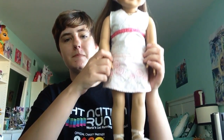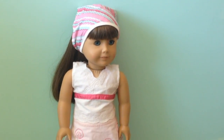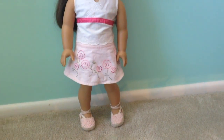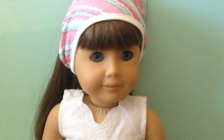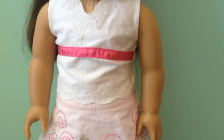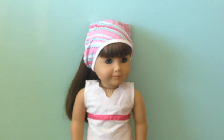But yeah, so I'll just show you Elizabeth's outfit here. This is an outfit I got for her later, around the time I was outgrowing American Girl, but I never really outgrew it. I had these girls in storage for years, like 7 years, and finally went and dug them out. This is the baking outfit, or one of the baking outfits. Her espadrilles are so pretty, but one of them keeps falling off, so if one of them falls off in this video, I'm just gonna leave them off.